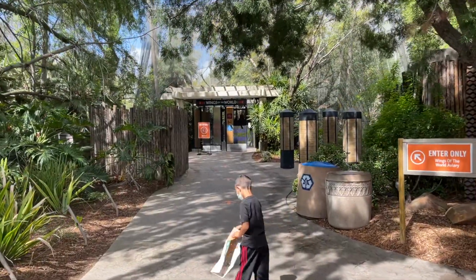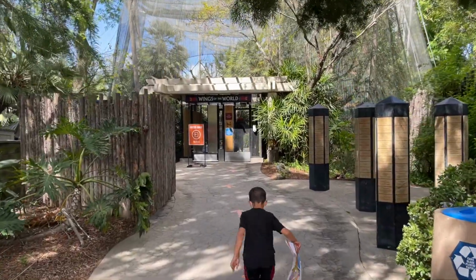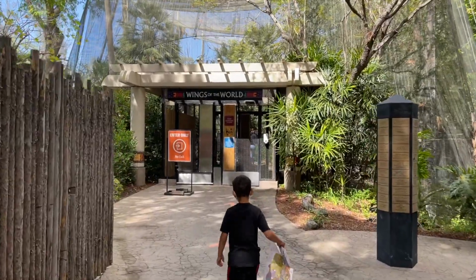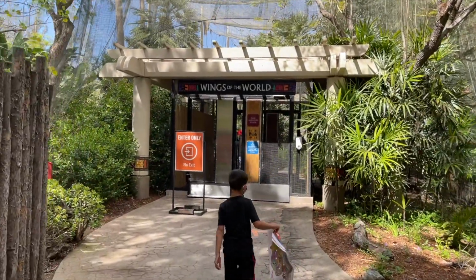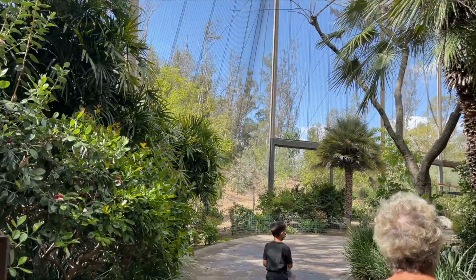As we were walking into the main park entrance here, I noticed that the Wings of the World was open again. The last time we were here, this was closed, and so I just had to go through it. Now, Wings of the World actually spits you back out at the park entrance, but that's okay. We want to do it this morning, so that's what we're going to do.